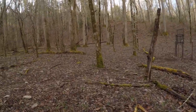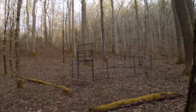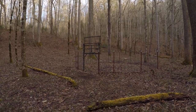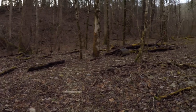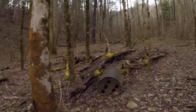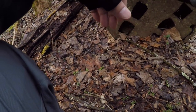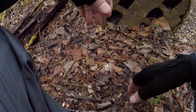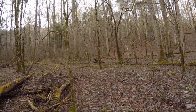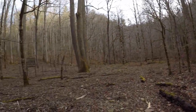And then looking at this one, that's a fairly significant setup. So I'm not going to get too close to that, but I did want to come over here. I've noticed a barrel. Not sure what that would have been used for and why it would have had these indentions in the bottom of it, but oh well. Just to give you an idea of what this area looks like. Pretty flat.